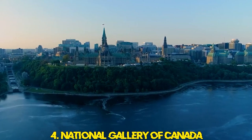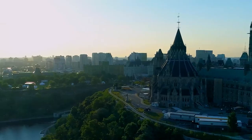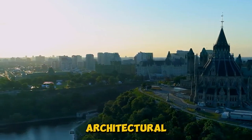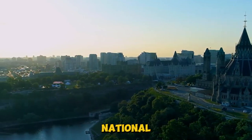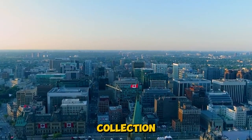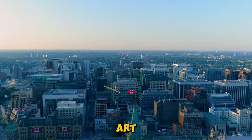Number 4. National Gallery of Canada. Moshe Safdie, a renowned architect, created a magnificent architectural masterpiece that houses the National Gallery of Canada, a premier art institution that features an extensive collection of Canadian and international art.